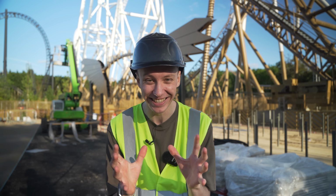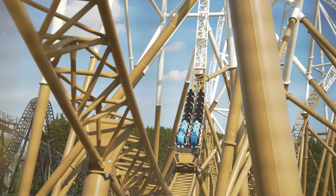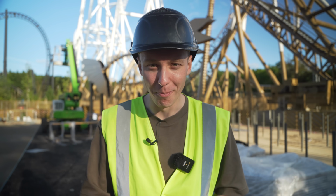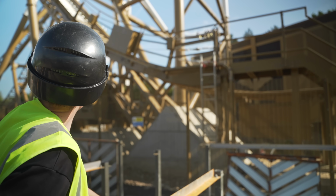Now, I don't want to jinx it, but obviously Hyperia has been running loads and loads. Mac have been running it, the safety companies have been running it, the rides team here at the park have been training and running it. And obviously I've shown that the Mac employees themselves have had multiple rides on this incredible coaster.